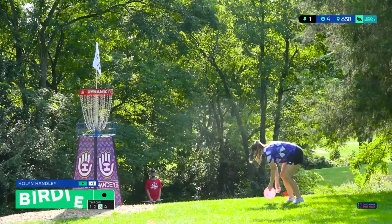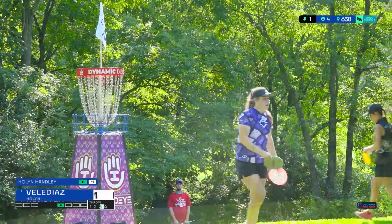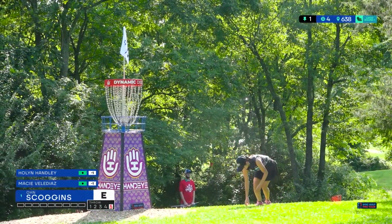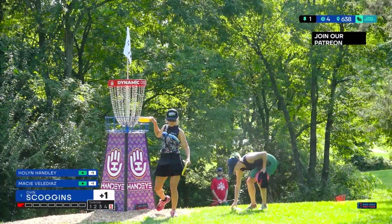And Macie for a nice easy birdie of her own. 26% of the field getting this birdie on hole 1. See Owen shake off her disc.